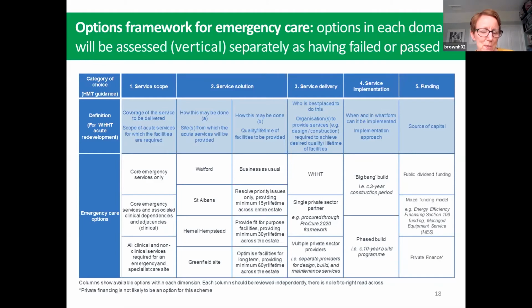So we talked before about scope for emergency care, and our definition of that being around the clinical services, acute clinical services to be delivered. And we've framed 3 different options on this, which is we could focus just on core emergency services, so the A&E department, resuscitation facilities, critical care theatres that are absolutely core to delivery of emergency care. Our second option on this list is the core emergency services that I've described, but also associated clinical dependencies and adjacencies. So for example, maternity and children's services do need to be on the same site as your emergency care services. And so the second option here includes all of those services as well.